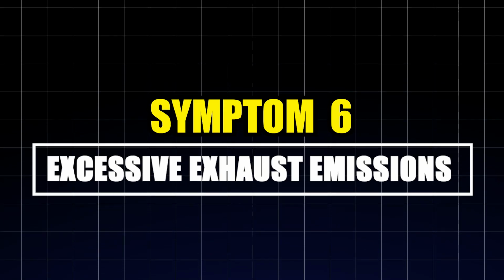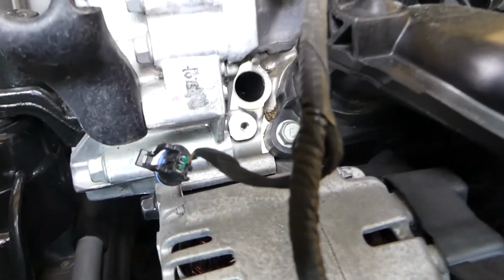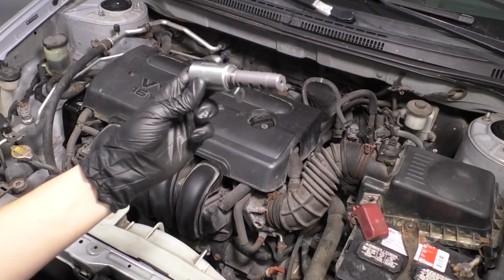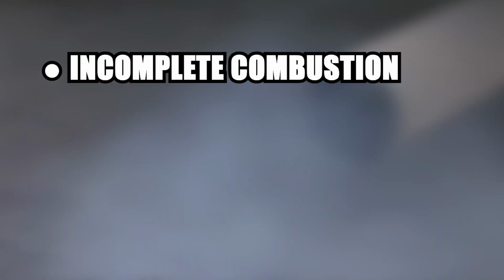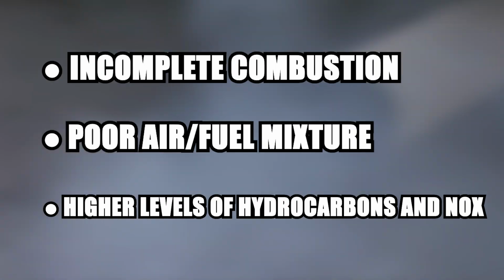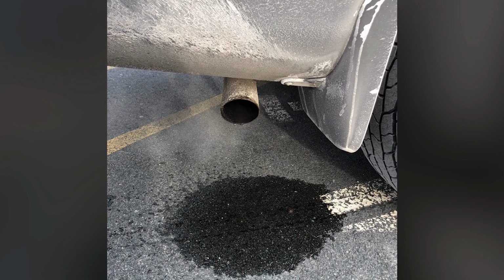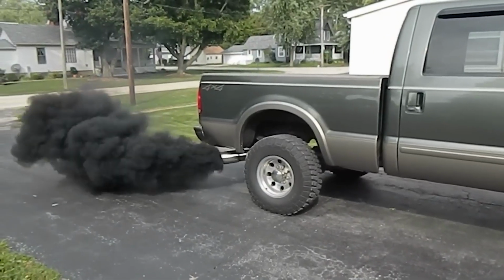Symptom 6. Excessive exhaust emissions. The VVT solenoid plays a key role in emissions control. When it fails, it leads to incomplete combustion, poor air-fuel mixture, higher levels of hydrocarbons and NOx. You might smell fuel from the tailpipe or see black or gray smoke.